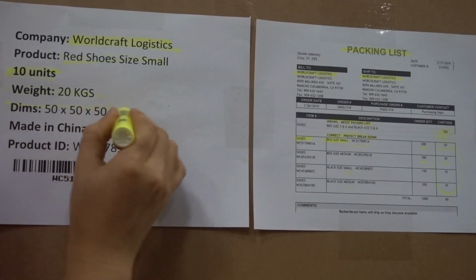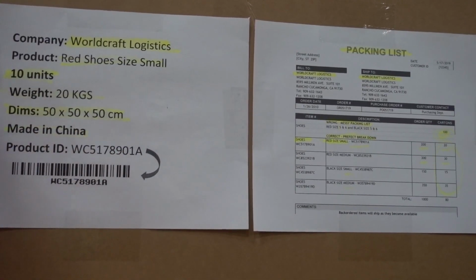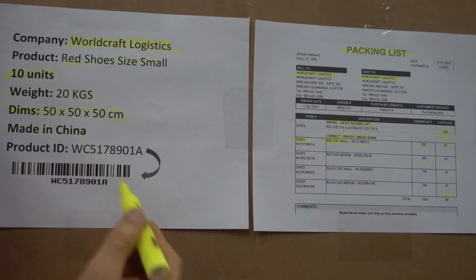And then we have the dimensions of the box, right? Made in China. Made in China is needed when you import product from China. If you import product from Vietnam, then you put Made in Vietnam. But the point is, it needs to say made somewhere, because this is what US Customs needs.